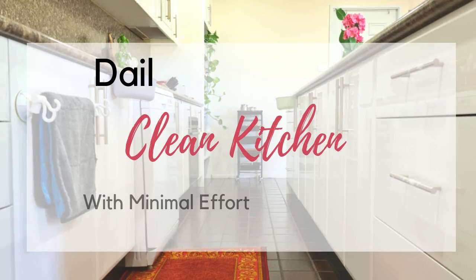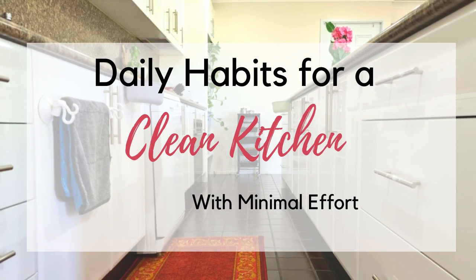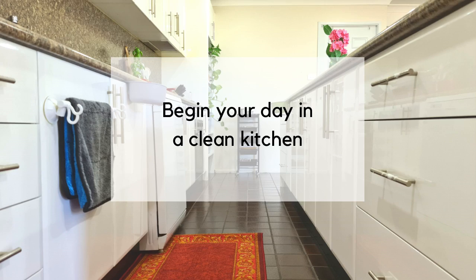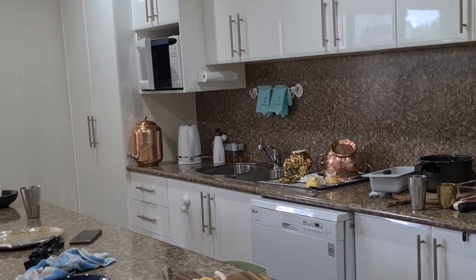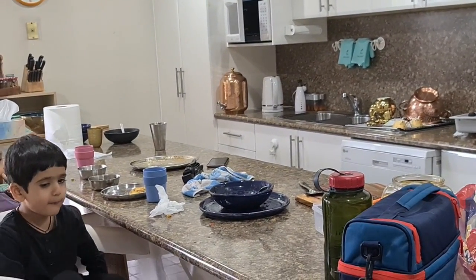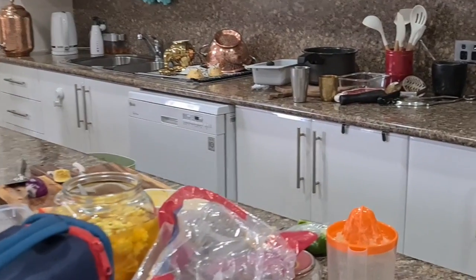Now let's look into a few habits that you should inculcate to have a neat and sanitary cooking space at all times. First, begin your day in a clean kitchen. Have a regular routine to wind up your kitchen properly each night. You do not want today's chaos to haunt you tomorrow morning. So make sure to end the day on a clean note.